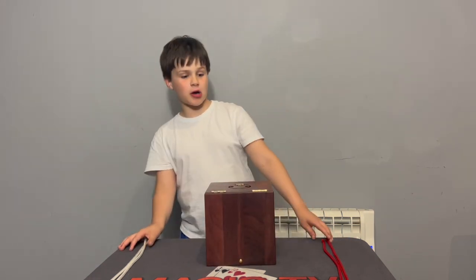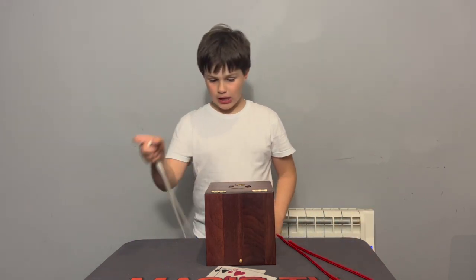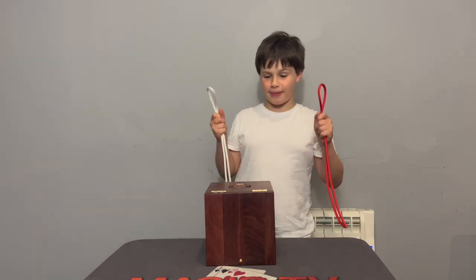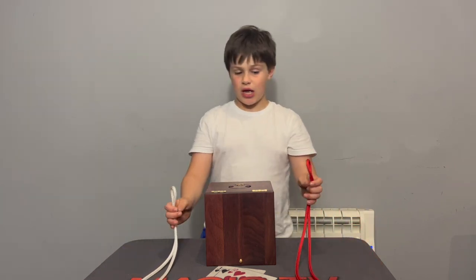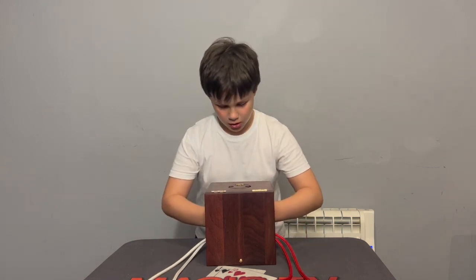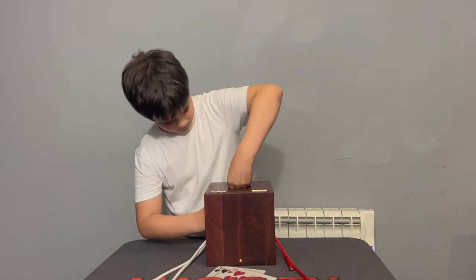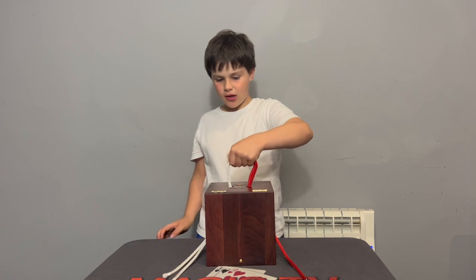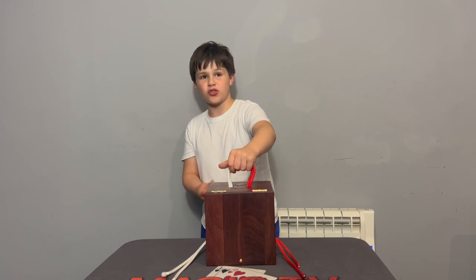Now, as well as the box, I also have 2 ropes, a red rope and a white rope. Now, what I'm going to try to do is link these ropes together, which is going to be amazing and absolutely impossible. All I have to do is put the middles inside the box. Now, when I do that, I want you to watch the ends and make sure they don't go out of sight. I'm going to take them through the top, like this. So they're going to go through the top, like that. Now, the ends haven't gone out of sight inside the box at all.